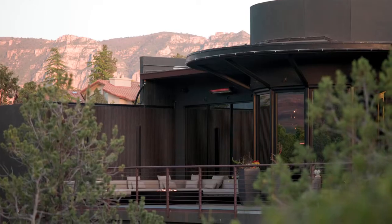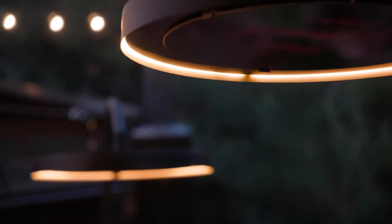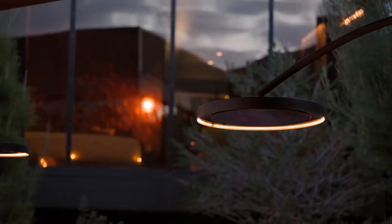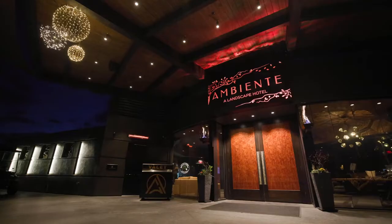Part of the beauty of a landscape hotel is that there's a lot of communal outdoor spaces. Arizona has a beautiful environment most of the year, but there are a couple months that are pretty cold, and Bromic hit those points for us where it had the modern minimal design. We did not want heaters to be too distracting, and we wanted people to be able to enjoy the outdoors no matter what time of year it was.